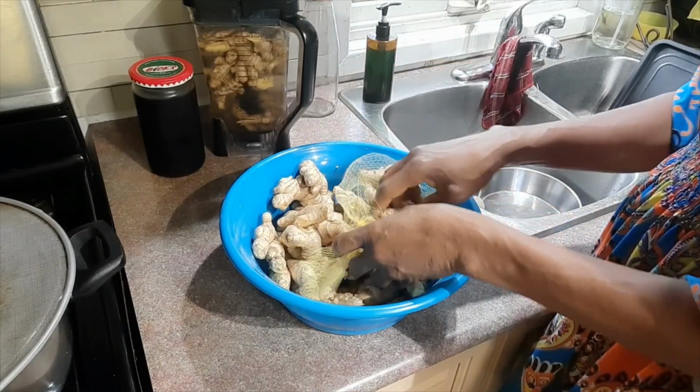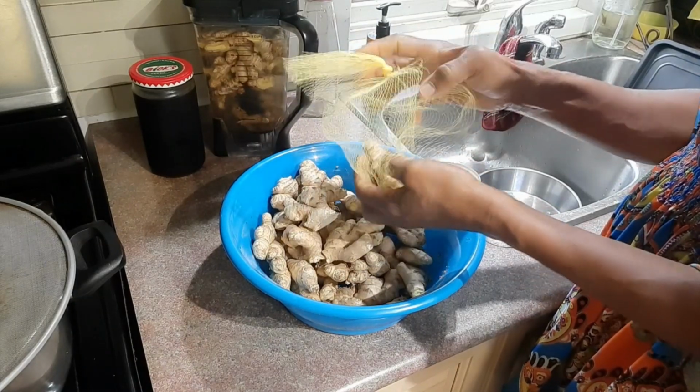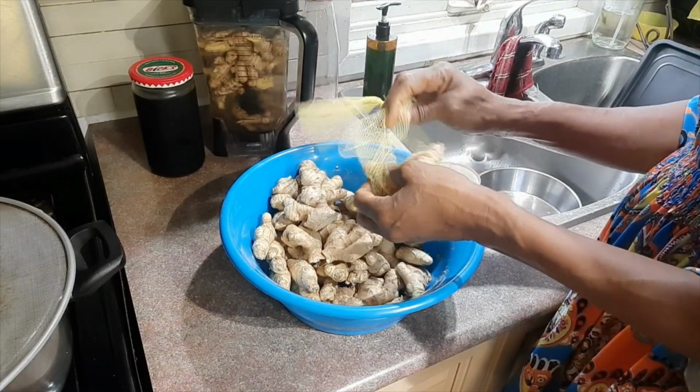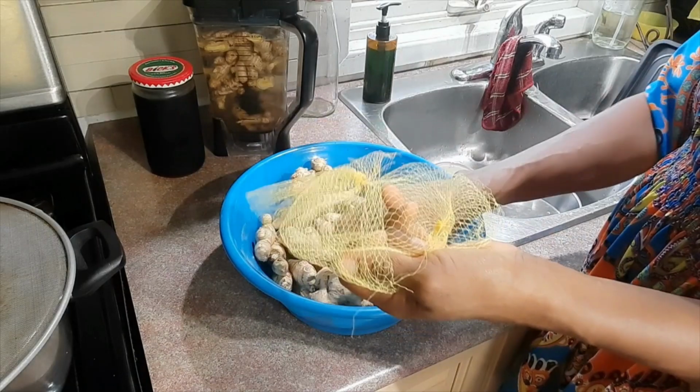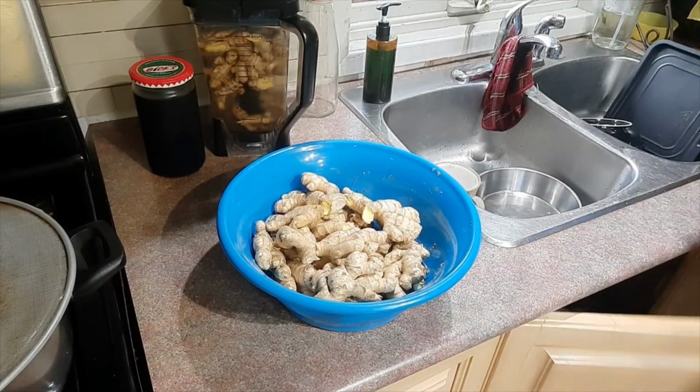So, the ginger that I'm about to clean right now, I think I paid about $12 for the 2 bags of ginger, and that should last me for at least a couple months.